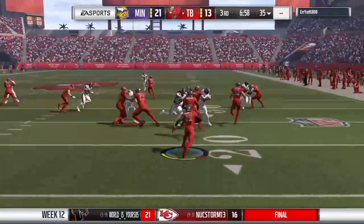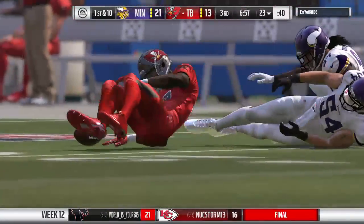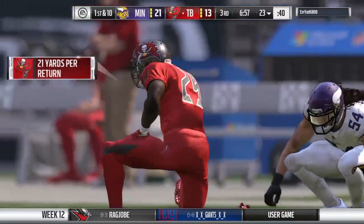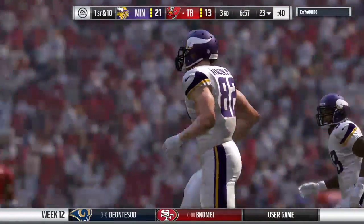This fielded at the 2. And he'll make it across the 20 as his guys will set up shop at the 23-yard line. Out come the Buccaneers. They'll have it first to start in the third quarter.